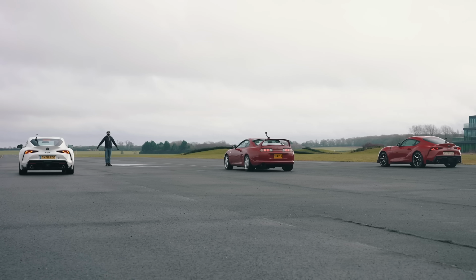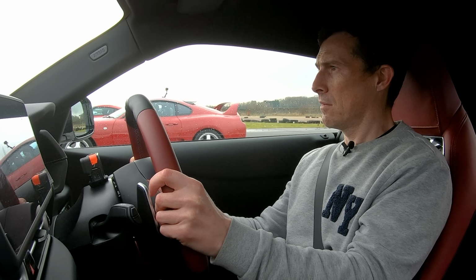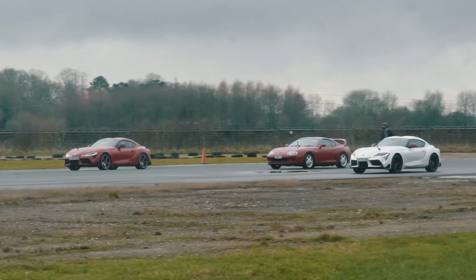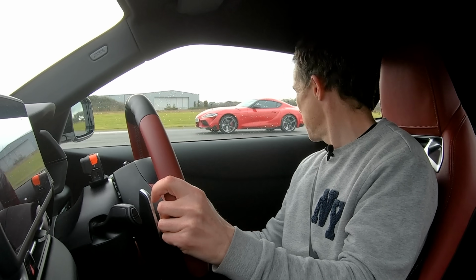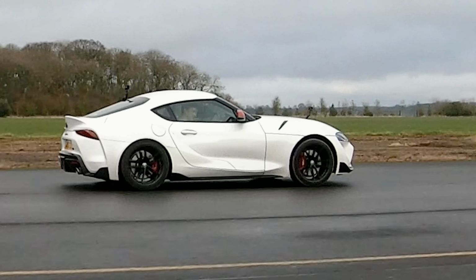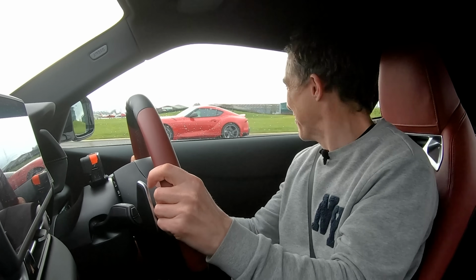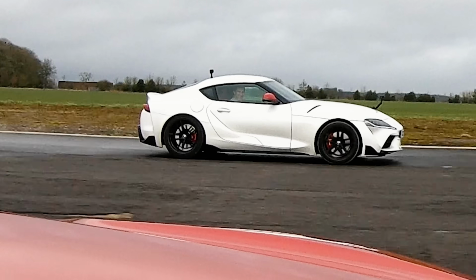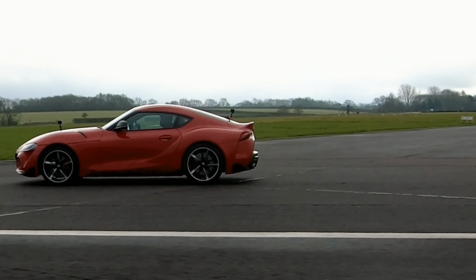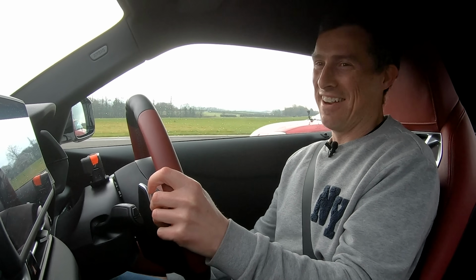3, 2, 1. Just easier way. It actually short shifted. I'm beating the 3 litre. Oh wait, here we go. Come on, 2 litre, come on. No. Oh dear, oh dear, oh dear.